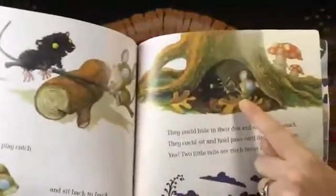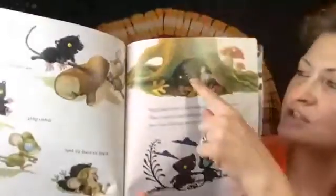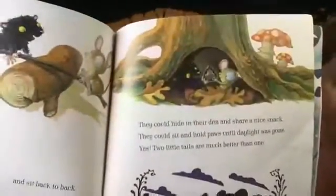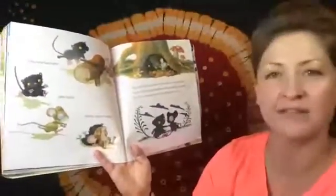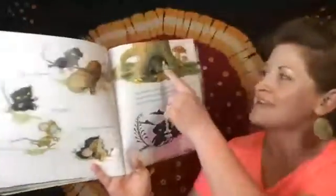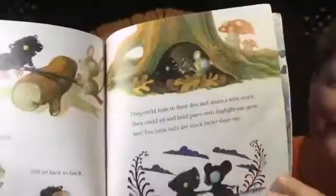Let's take a quick peek and see what is their snack. They even eat some of the same things. What do you see that they're eating? Yeah, they're sharing some kind of nut or some kind of seed. It looks like maybe a walnut inside its shell. I see little mouse and little vole nibbles right out of the side.